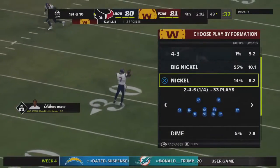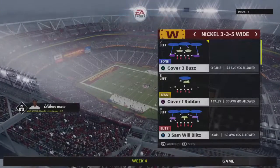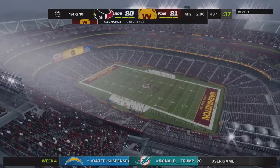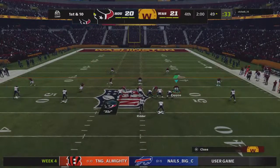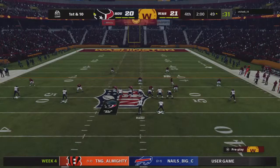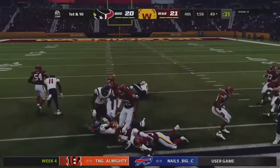19 yards there on the catch and run. 4th quarter, 2 minutes on the clock in a tight 1-point game. So it's Texans football as we welcome you back. I'll tell you, far from ideal conditions to play in, but neither offense has had much trouble. Plenty of points to go around.